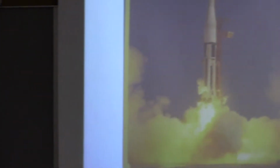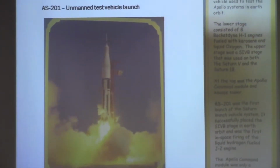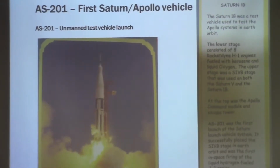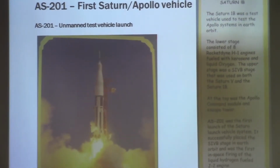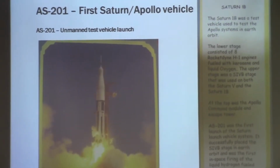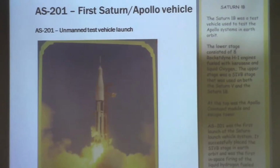This is the first Saturn Apollo vehicle, and my boss gave me this picture. By the way, all these pictures and everything came out of a scrapbook. So what I did was I just took pictures of the scrapbook pages. So that's what you're seeing here. These things are out of my own personal scrapbook, a record that I kept of what went on.